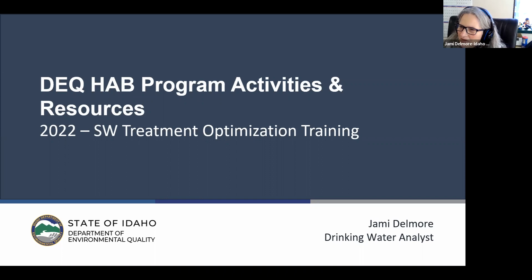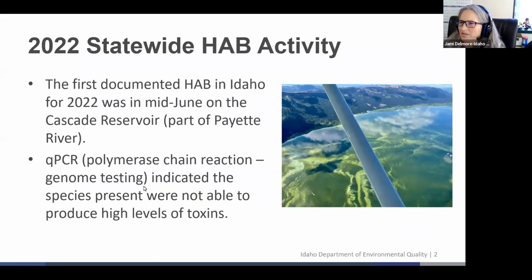What we've got going on this last year, we really started off our HAB activity this year. It was about mid-June. Typically, a lot of times we won't actually see a documented harmful algal bloom until July in Idaho. That being said, it's still always a possibility that we will get it earlier.